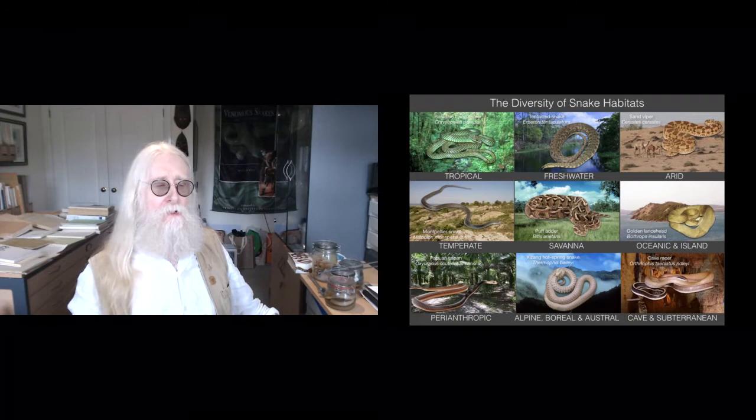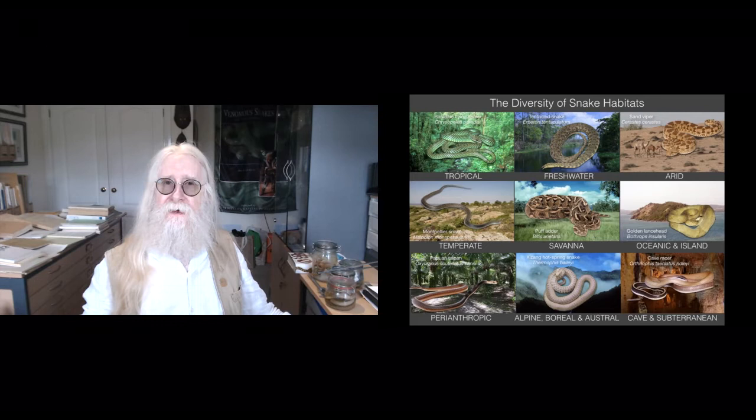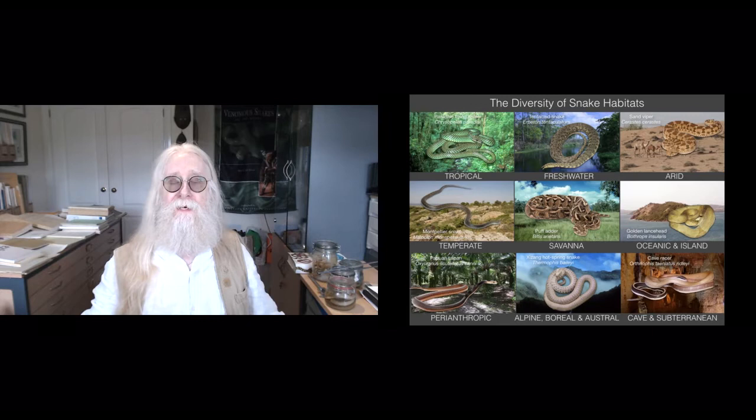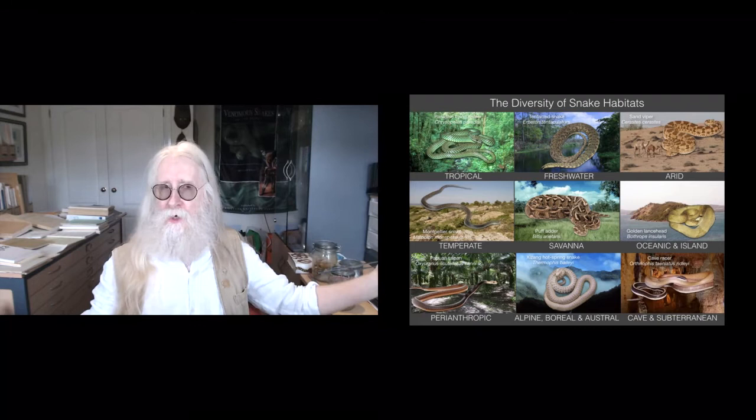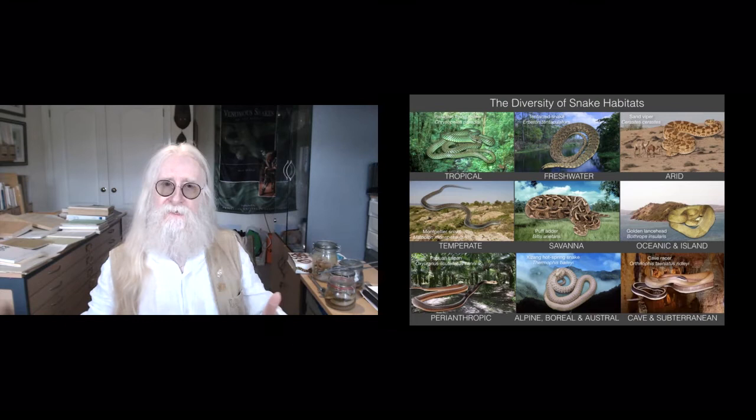Perianthropic. That means human-mediated, human-made habitats. I could include cities there, but I've used plantations and a Papuan taipan because we've caught lots of Papuan taipan in plantations, more in the plantations than we find in the wild, in natural pristine habitats. You could say this is nature's payback when man turns over a big area to a monoculture, which isn't good for the environment. The one snake that does really well in there is often a highly venomous snake.